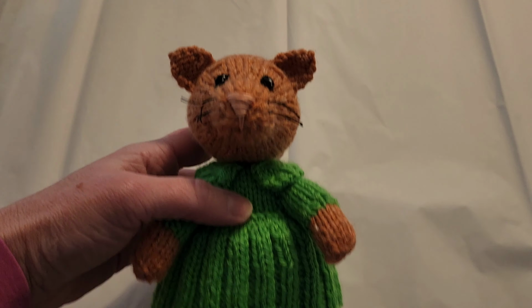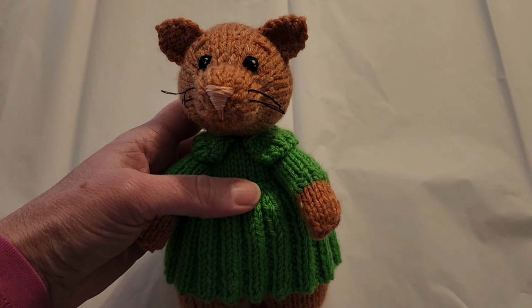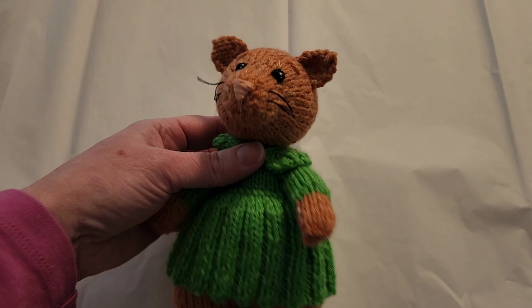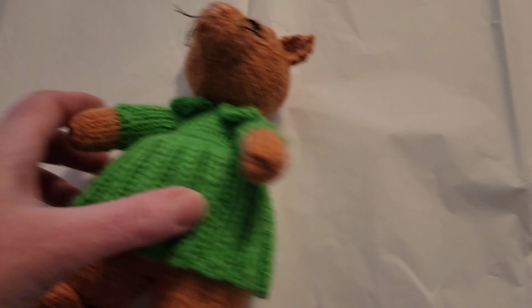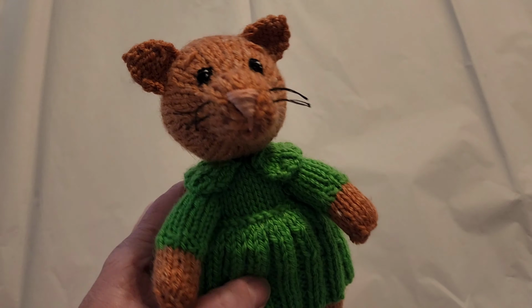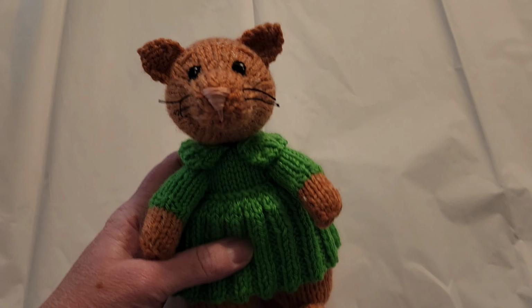She's super cute. I'm going to have her for sale. I'm going to have a green sale. It's green themed stuff over on Whatnot this Friday, February 7th. February 7th is a green themed sale, and she will be for sale over there.